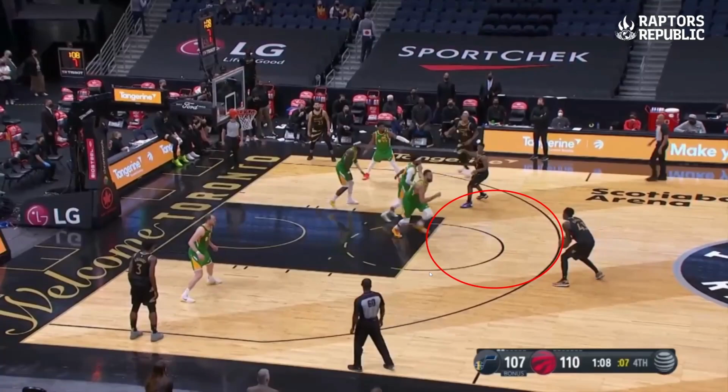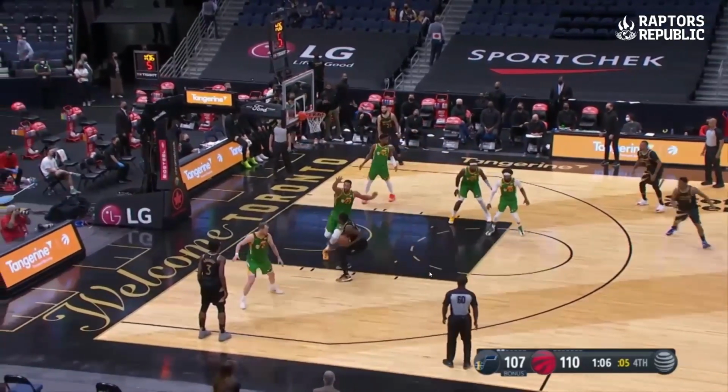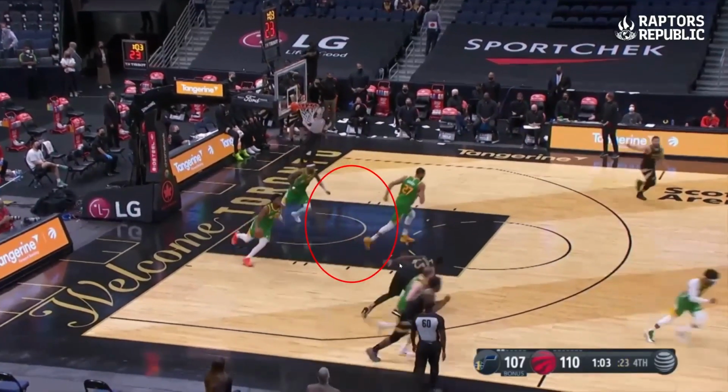He passes this opportunity up and instead will try to drive right here, and at this point he picks up his dribble and Gobert is right there. There's not much room for maneuvering here for Siakam, and he's going to throw up a bit of a wild shot, which I don't even know if it hits the rim. Yeah, no, it's an air ball. So not a great possession there by Siakam. I think he probably should have taken that 3 which was presented early on. Instead he takes a tougher shot and it leads to nothing really.